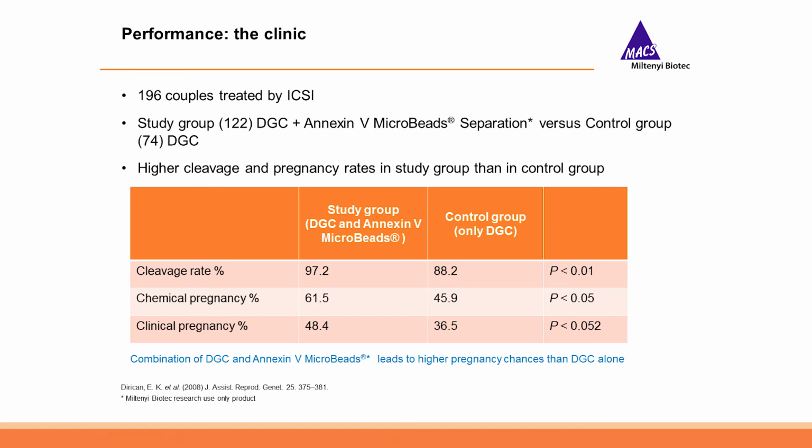So this study, which was performed by Dr. Dirican in Turkey, included 196 couples who were treated by ICSI, and he divided the patients into two groups, namely the study group, which involved the density gradient centrifugation and the Annexin 5 microbeads, and then the control group. They measured basically three parameters: the cleavage rates, chemical pregnancy rates, and clinical pregnancy rates. In this case, the cleavage rate was around 10% higher. The chemical pregnancy rate was about 15% higher, and the clinical pregnancy rate was also around 12% higher in the study group.